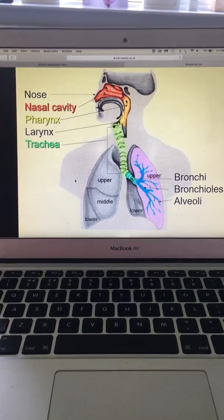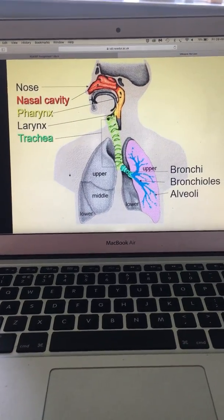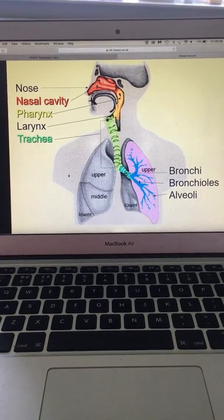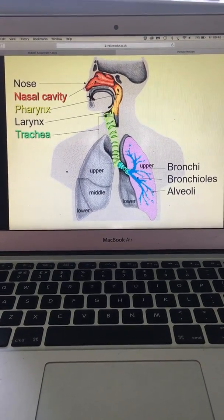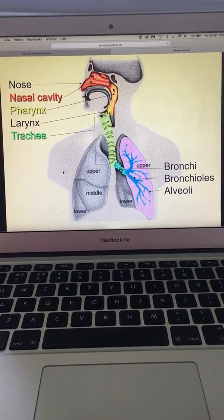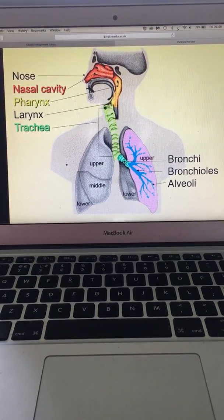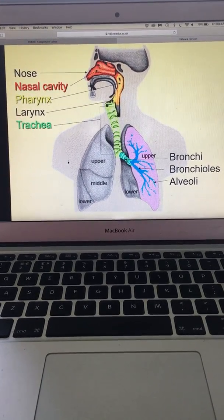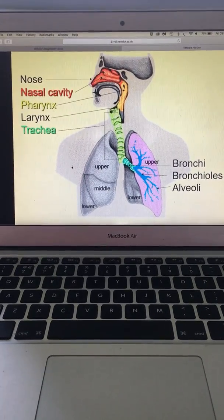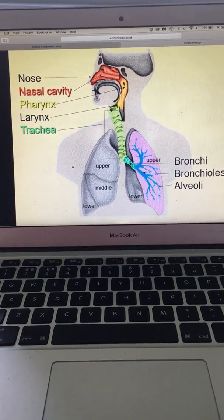As we get down to the larynx, before going to the trachea, we also have a structure called the epiglottis. The epiglottis is a switching mechanism to ensure that food and fluids go into the digestive system via the esophagus, and to ensure that air goes down the trachea and that the two don't get mixed. So the epiglottis is a small, almost like a flap of skin, that flops one way over the esophagus when we're breathing, and flops the other way over the trachea when we are eating and drinking.